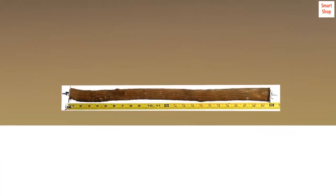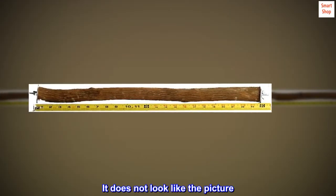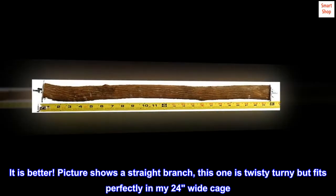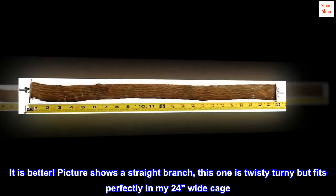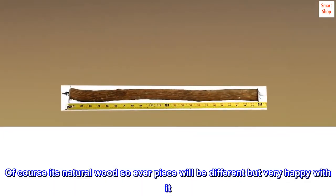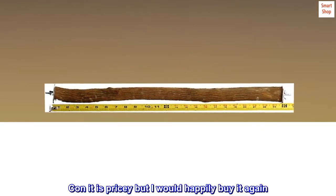Awesome perch. I love this perch. It does not look like the picture. It is better. Picture shows a straight branch, this one is twisty turny but fits perfectly in my 24 wide cage. Of course it's natural wood so every piece will be different but very happy with it. Con: it is pricey but I would happily buy it again.